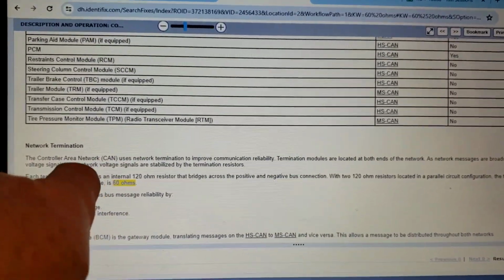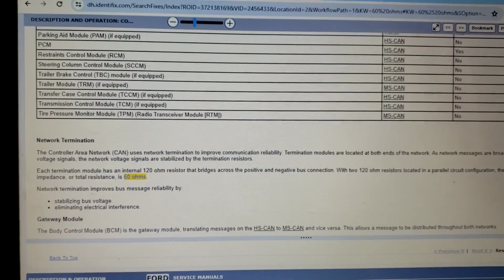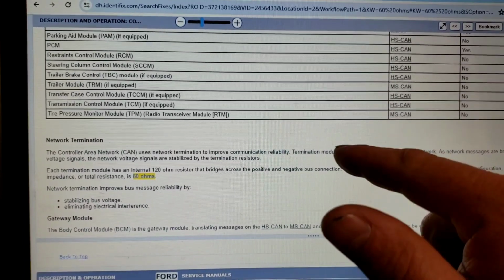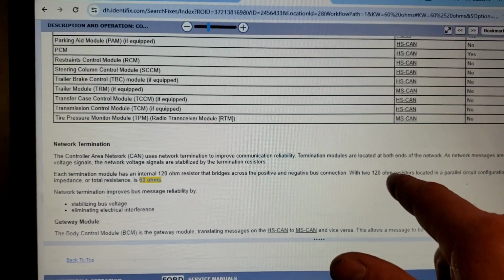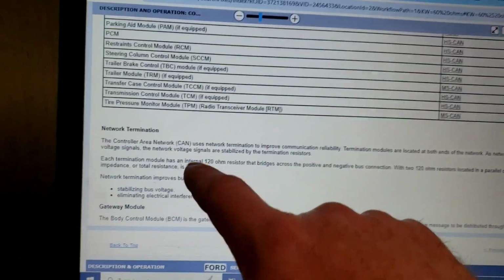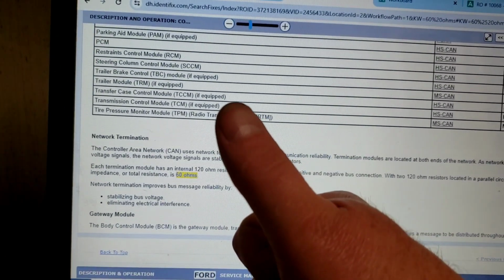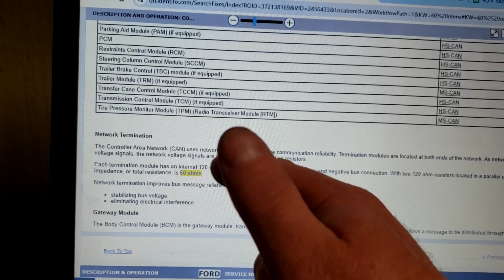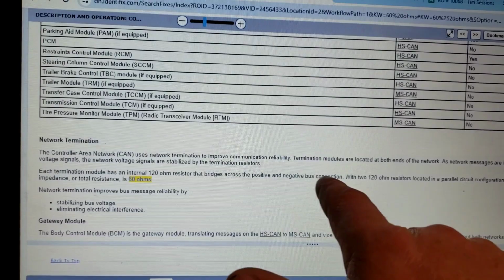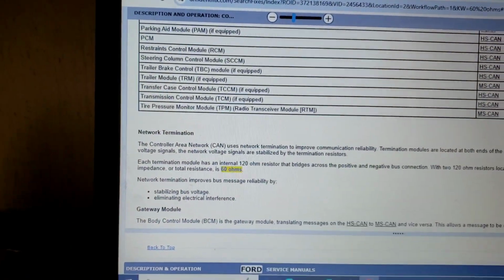So, network termination. The CAN uses network termination to improve communication reliability. The termination modules are located at both ends. In this case, it's our BCM and our HVAC module. As the network messages are being broadcast in the form of voltage signals, the network signals are stabilized by term resistors. Each termination has an internal 120 ohm resistor, so one in the BCM and one in the HVAC, and they run them in parallel across the positive and negative bus. Yeah, right there it says 120 in parallel. The total network should be 60 ohms.